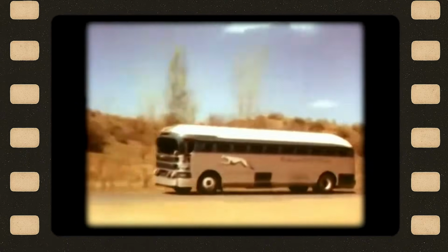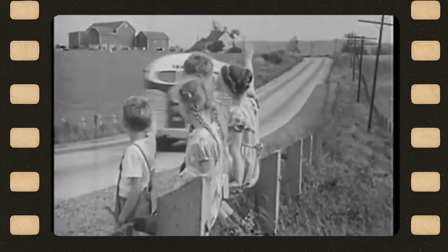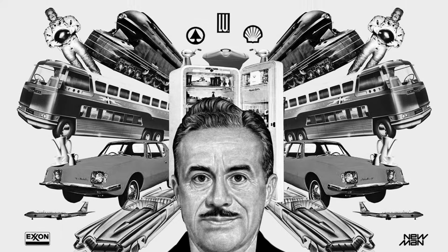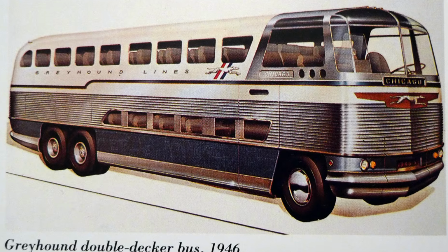Always seeking to innovate and make their coaches superior, Greyhound's determination grew stronger than ever after World War II. Over 7 years of unwavering effort, building upon the GM 1940 Silverside platform and guided by the masterful hand of legendary industrial designer Raymond Loewy, Greyhound developed its own prototype called the Greyhound Experimental Highway Traveler, or GX1, unveiled in 1947.